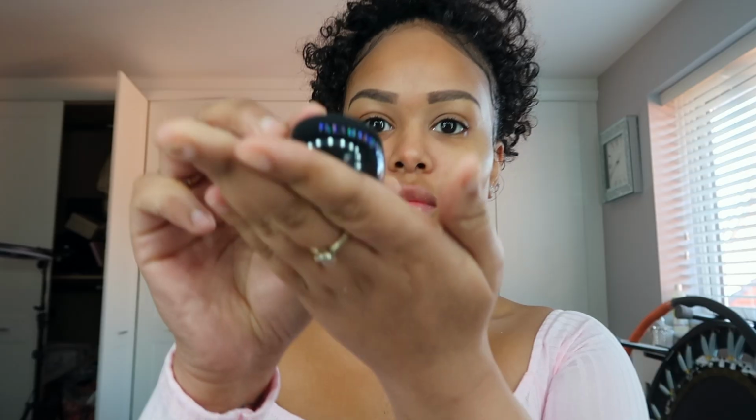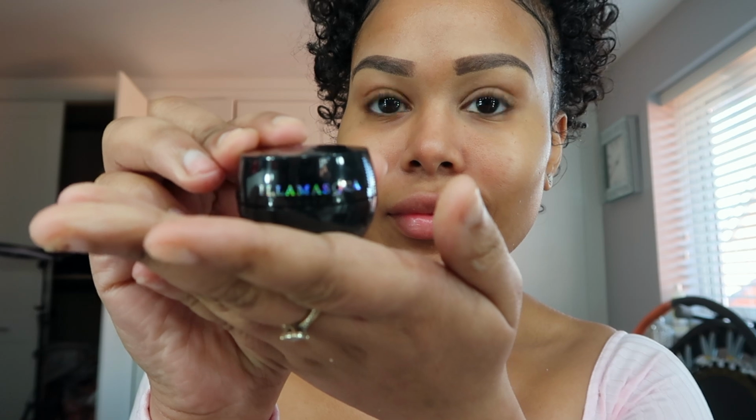The next product in our box this month, and this is a bit of a cult product, is the Illamasqua Beyond Veil Primer. The booklet says, combining two of Illamasqua's hero products, the Hydra Veil Primer and Beyond Powder, this face primer is hydrating and illuminating all in one. Apply under makeup to help it last all day whilst also providing a luminous natural glow, and it's got vitamin C in it.